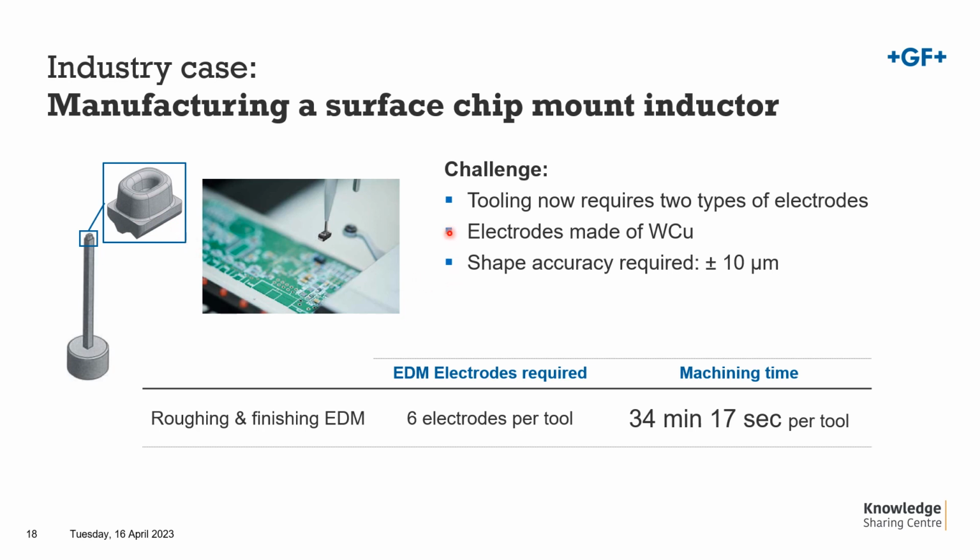So the customer now needs two types of electrodes to manufacture these tools. And these electrodes are made of copper tungsten. And the shape accuracy required in the tool at the end is plus minus 10 microns. So the customer reviewed his manufacturing process, and he was able to do the roughing and the finishing by die sinking EDM entirely using 6 electrodes per tool and a total machining time of 34 minutes 8 seconds per tool. This time does not include the time required to mill these 6 electrodes, which is non-negligible, of course.